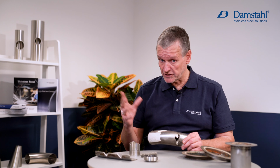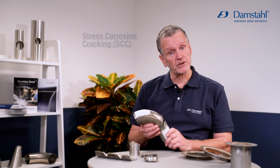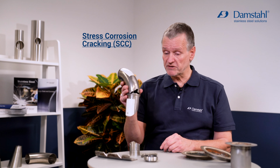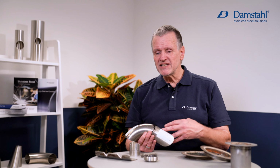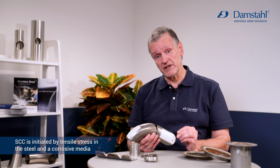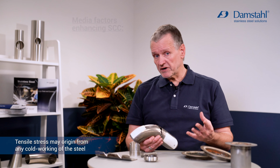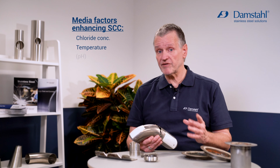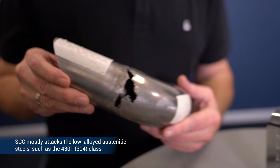Finally, in my opinion, the most beautiful type of corrosion from an architectonical point of view, but from a technical point of view by far the most devastating, is called stress corrosion cracking. And this tube is a very nice example of it. It's a type of corrosion which is initiated by static stress in the steel, combined with a media, and usually this media is a combination, like pitting and crevice corrosion, by the way, of the chloride concentration and the temperature. But here temperature plays a very large role, and just above 60-70 degrees, the classic 304 type, the 4301 type, is very much in danger. And we see a very beautiful example here.